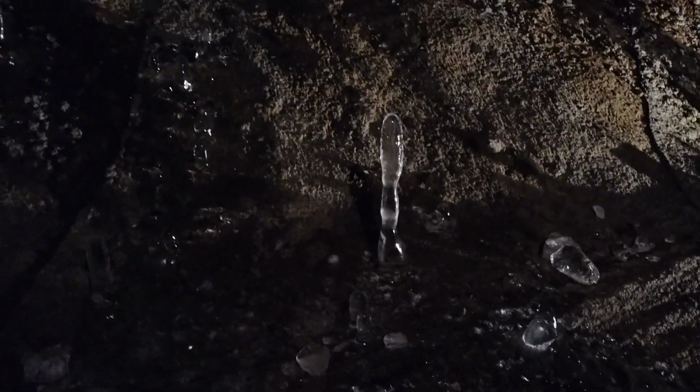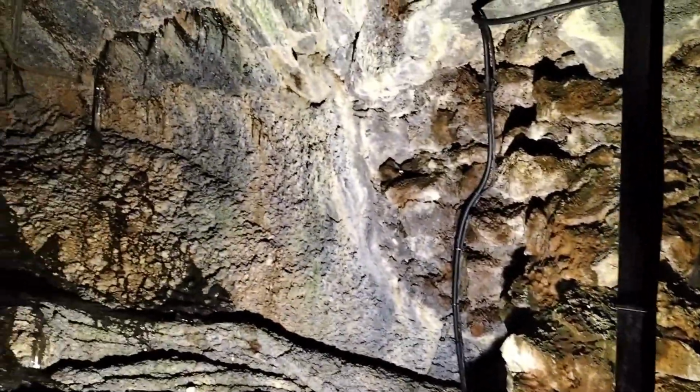Is that a stalagmite? Because it's ice. So it's not a stalagmite or a stalactite because it's ice. Ropey lava, something. Ropey lava. I don't know what's ropey lava. Not the cable that people put in. Watch your head. The low bit.